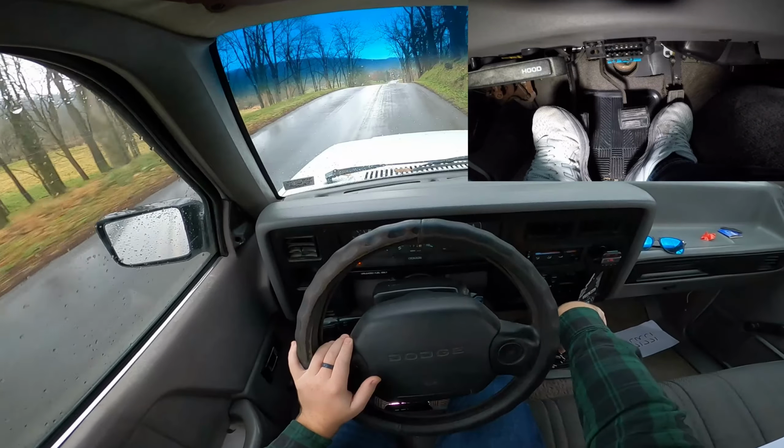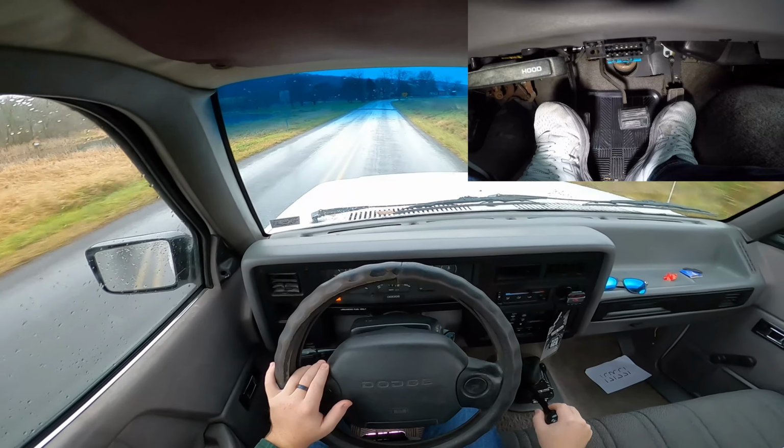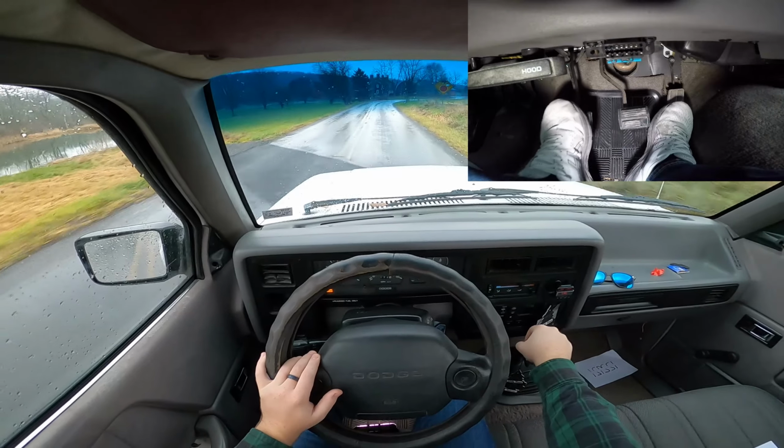So I'll shift back into 4th here because there is a stop sign coming up. Watch my feet, I have the GoPro down there. 3rd gear, blip the throttle, release the clutch.